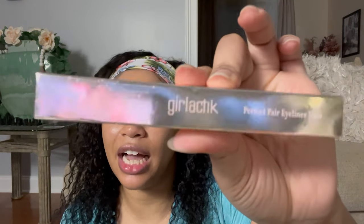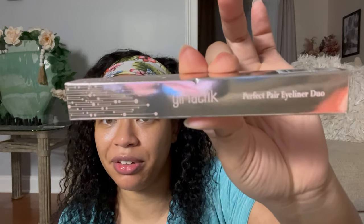The next thing in here is by Girlactic and is the Perfect Hair Eyeliner Duo. And this is what it looks like. The outside packaging is cute with the cute little iridescence. You can see yourself all up in that. Oh, it comes with two. I'm thinking it's like dual end. But no, it has two different eyeliners. Let me see.